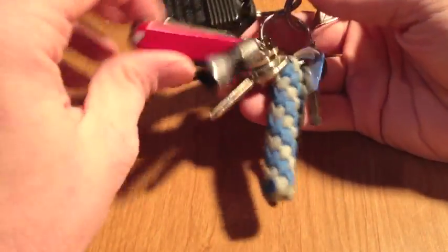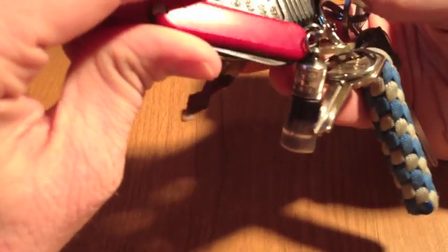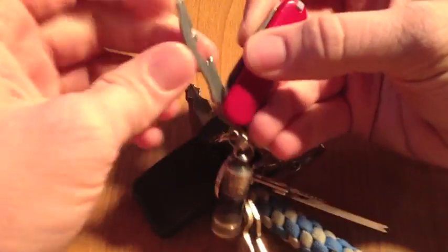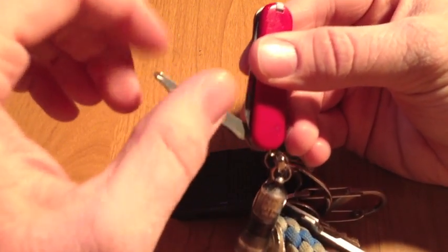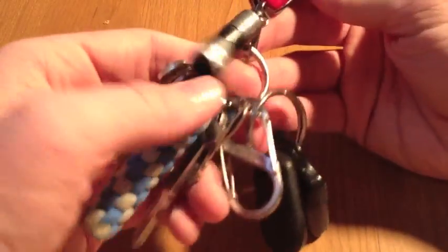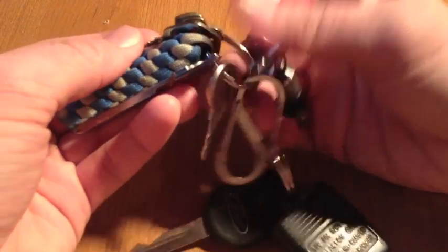Along with that, my keys, which nothing much has changed. I'm pretty sure I mentioned the Victorinox Rambler, which I've put on there in lieu of a classic. The only difference, really, is the addition of this combo tool instead of just the scissors, file, and blade. So there's that. Also, I've taken off my gym pass because that's expired.